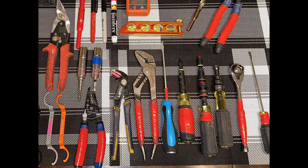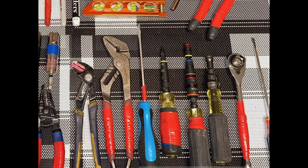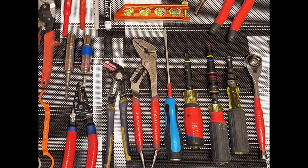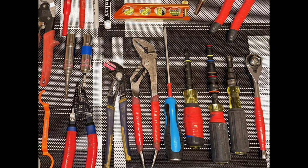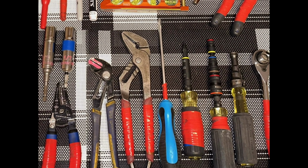Also, looks like maybe a 3/8 ratchet. Could be 1/4 inch, but my guess is going to be 3/8 based on the length. Also a Klein small slotted. Another conduit reamer right there. Looks like he's got the Klein flip socket inside of the Impact 11-in-1 handle. Also, he's got two Impact 11-in-1 handles actually.